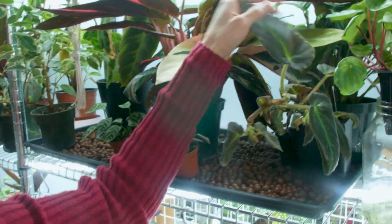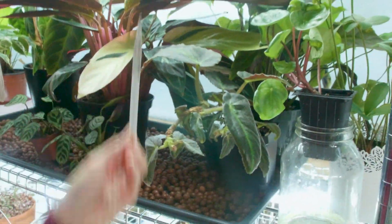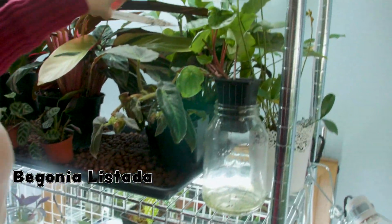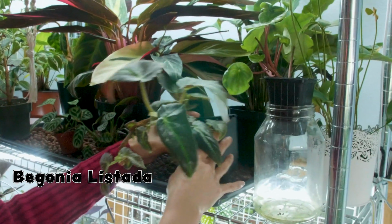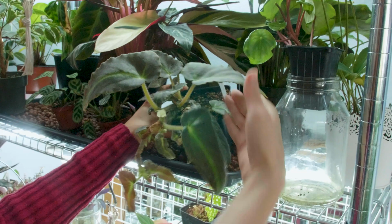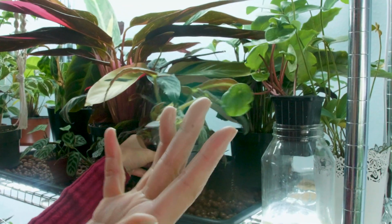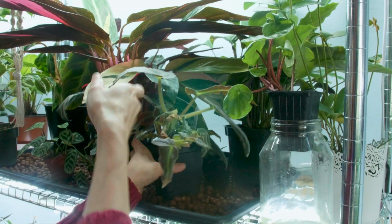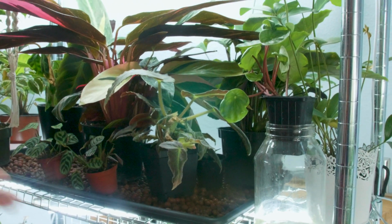This is a begonia, and their name is right here. And this one is the Listada. It has a pretty lime stripe that goes right through the leaf, and you get really dark foliage. My only pointer with this plant is don't give it too much light. It doesn't like it. It gets really sickly looking. It loses its dark color and turns more and more light green.